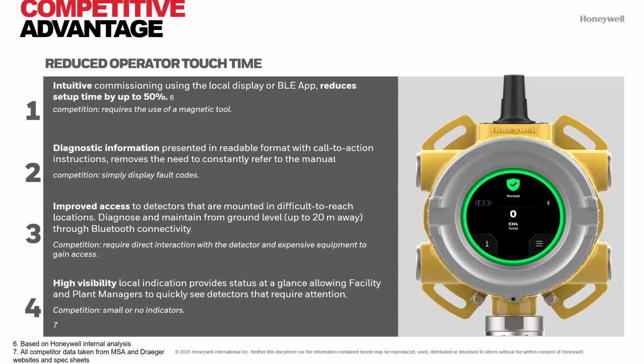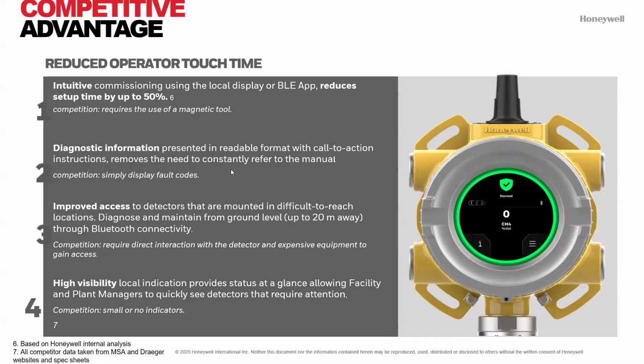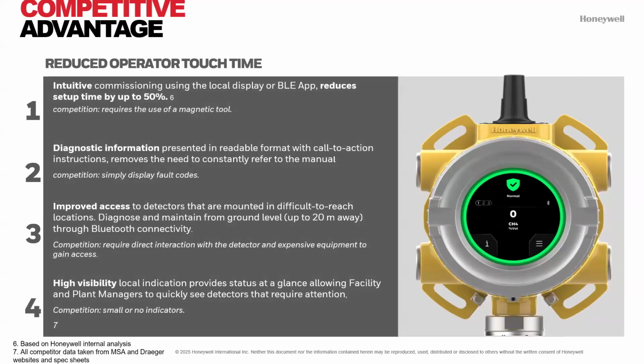And this is, again, about reducing operator touch time, talking about the Bluetooth and being able to reduce the amount of time you're in front of the detector. Diagnostic information, which we touched on. So again, we're getting away from the warning and fault, and you don't have to refer back to a manual. This will give you a readable format and call to action instructions. Again, all designed to make you more informed and have the ability to make your actions a lot faster. Again, improved access, so Bluetooth capabilities up to 20 meters away, and then high visibility is just pointing out this halo ring here.